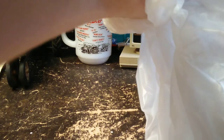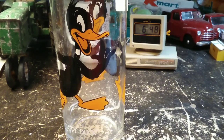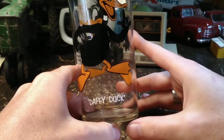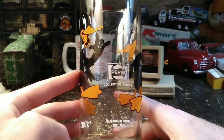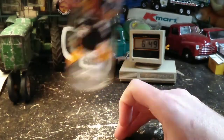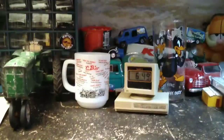I'm just gonna rip this bag open. I'm not bothering to untie it, I'm just going to tear it. Oh yeah, that's right, that is what this is. This was at a different sale, but it was still in Monticello. It's Daffy Duck. There you go. It's Daffy Duck. 1973 Pepsi Collector Series. I like Daffy Duck. So, I got that. Back to the sale where the rest of this stuff came from.